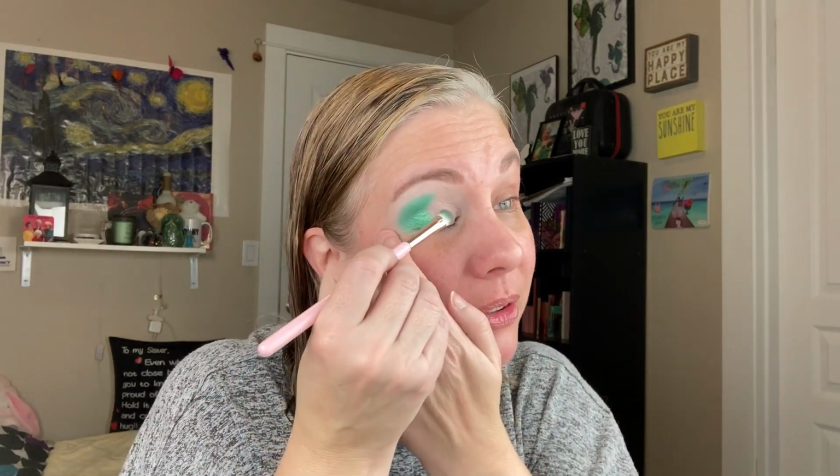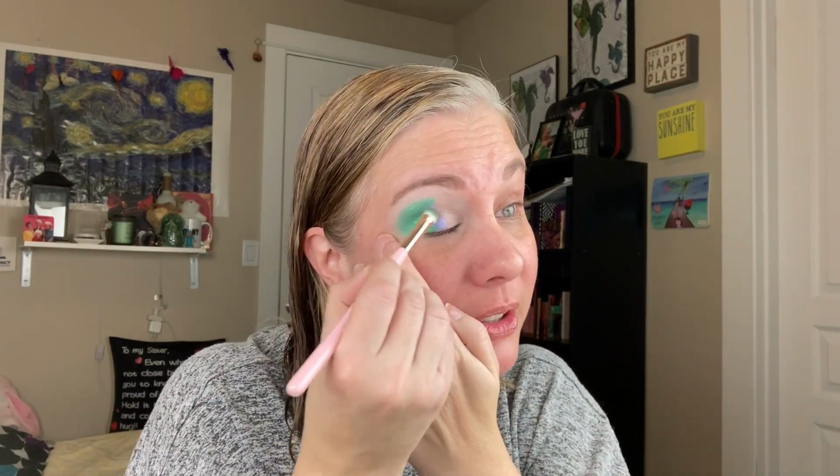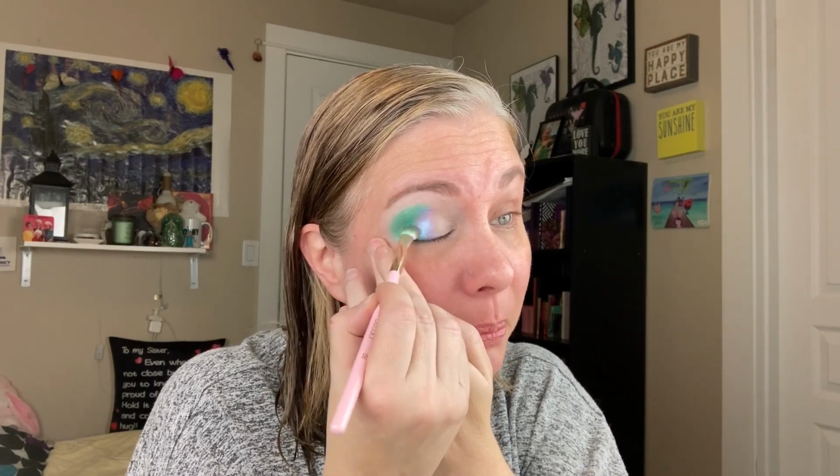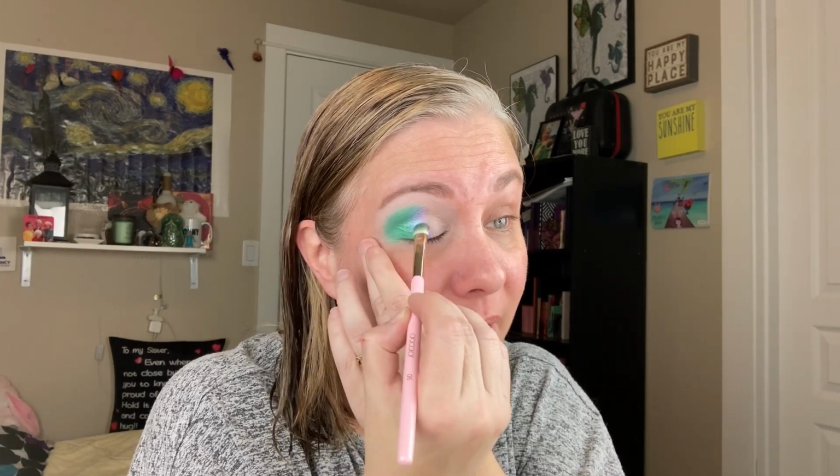Should I spray this just a skosh? Let's do it. All right, I'm gonna put this right here. Ooh, yeah, this is such a beautiful shimmer. It's kind of a duochrome. It's like purpley and pink. It's really nice, and I just love it.